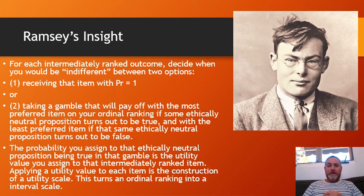So how do I assign a value to pizza? Well, you do this. You say, when would I be indifferent between these two options? Either getting pizza, being guaranteed pizza, or taking a gamble with some probability that if I win would pay off with my first valued item, tacos. And if I lost, I would get my lowest valued, Thai food. And there's going to be some probability assigned to that gamble. Do I have an 80% chance of winning? 50% chance of winning? 20% chance of winning? So whatever probability I assign to that ethically neutral proposition, is it a coin flip? Is it a roll of the dice or whatever?